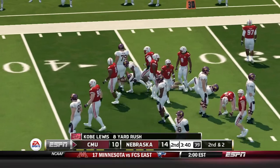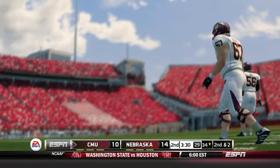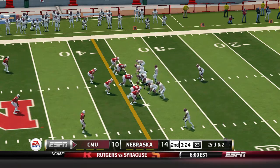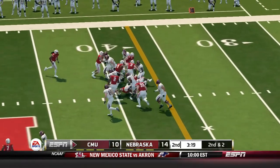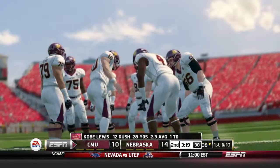Makes it to the 34. That's a gain of 8 on my play. That makes it 2nd and 2. So it's 2nd down and about 2 yards to go. Takes it up the middle for a nice run. That's a gain of 4 on the play. That makes it 1st and 10.